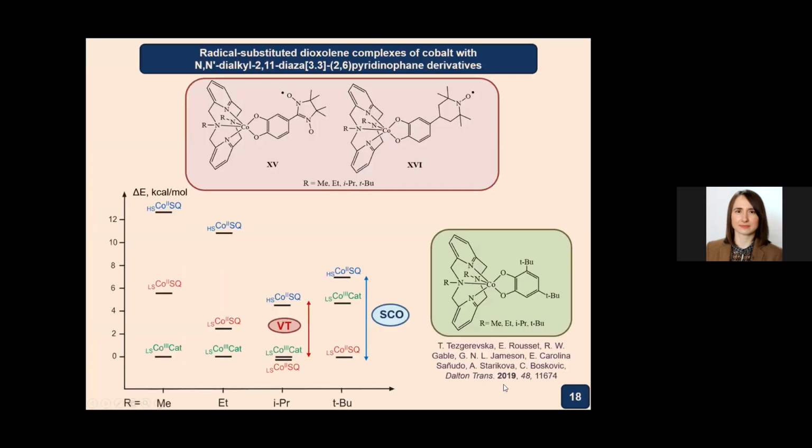And finally, the last series of compounds. As it was presented in Professor Kuzmin-Boskovich's report, a comprehensive investigation of cobalt complexes with the 3,5-di-tert-butyl-quinone-2-dioxolene and the pyridinophane derivatives was earlier performed. And let me remind you that increasing the size of the alkyl substituent in the tetraaza macrocycle promotes lowering the energies of the isomers comprising divalent ion and semiquinone relative to the low-spin diamagnetic electromers, which results in favorable conditions for realization of a valence tautomeric interconversion in the complex with the isopropyl derivative.